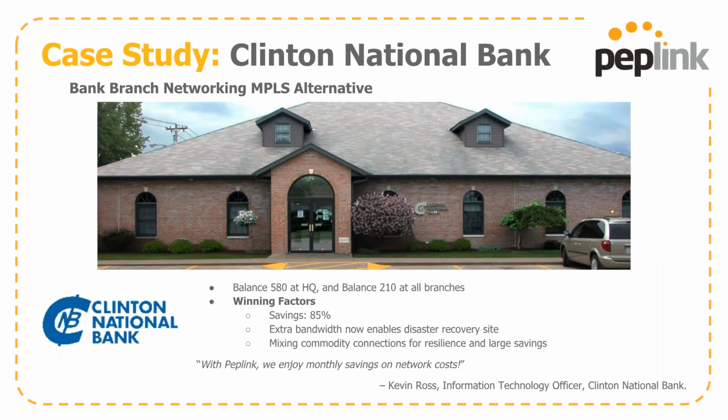Clinton National Bank also migrating away from some of the more expensive MPLS solutions. We have a 580 at the headquarters and other of our smaller 210 devices at the branch locations. They saved 85% off of their previous bill and were able to light up disaster recovery sites with the extra bandwidth that they were able to bring in. Again, that kind of mixing of the internet connections gave them the resilience they need and the savings that everybody loves.